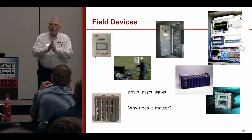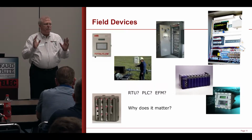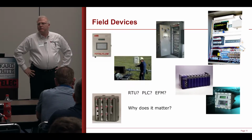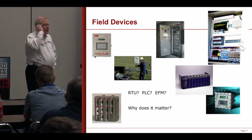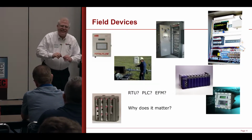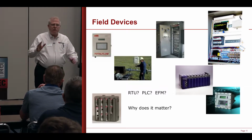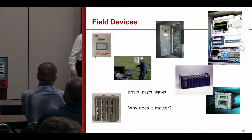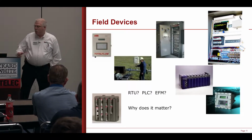Why would it matter when we're saying I need a PLC, I need an EFM, I need an RTU? Why would it matter that we're all talking about the same thing? Well, it has to do with the application, but here's the thing. Just a clue: if you say money, you have about an 80% chance of being right to any question I ask, because these guys do different things and they have different price points. So that's why it matters.